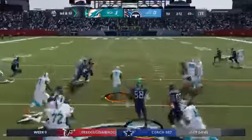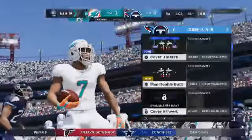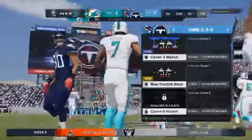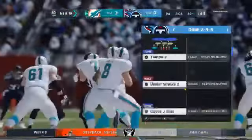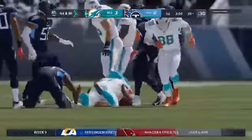From the shotgun now. Here's an inside give. And they'll get him down as he's inside the 40. This gain not quite as good as the last, but still over 40 yards between the two. And a Dolphin first down.